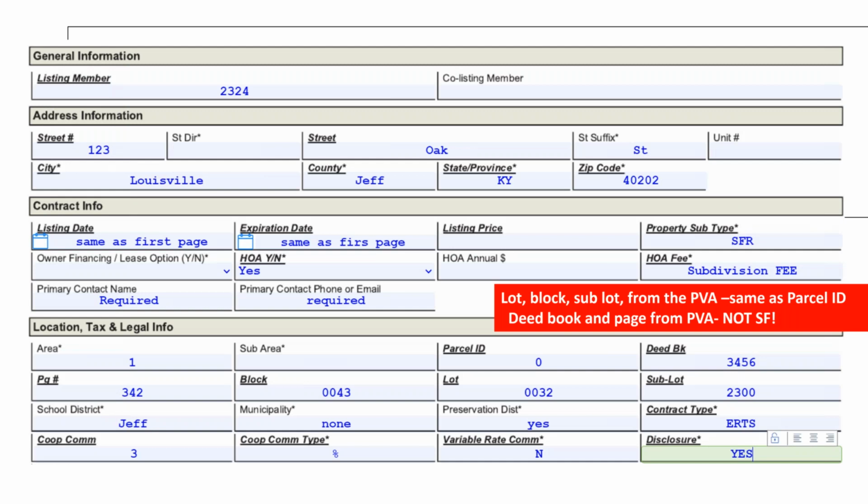Okay, listing number, everyone has a number. There's my number at the top of the page, 2324. You have to fill in the address. Now, these asterisks and these bolds are required fields. In this particular case, there is no north or south, so you're okay with that. But if it is an East Breckenridge, you need to put the E there for East, not over here on street. And then this is where it goes street, avenue, drive is over here on the suffix. The rest is pretty self-explanatory there.